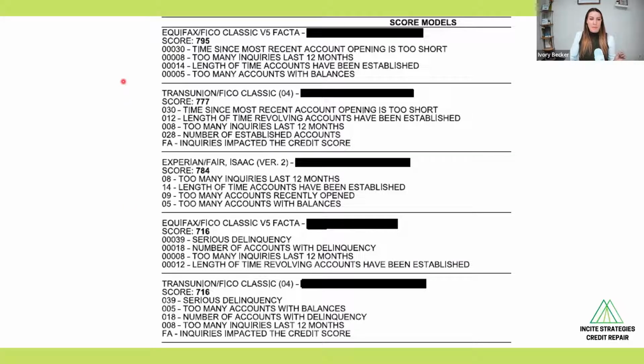That being said, I want to point out that each of these scores is extremely high, right? We've got a 795, 777, and a 784. When you're seeing scores that are close to perfect, small things worth 10%, because as a reminder, inquiries are worth just a portion of the 10% of the score, are going to be higher up in the ranking, because there's not a lot that's pulling this credit score from being perfect. But unless the score is perfect, there's going to be something listed in these categories.